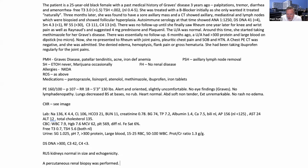There was thought to be related to her periods. Her past surgical history was only significant for her axillary lymph node removal for the diagnosis. Her social history, she didn't drink, but she did use marijuana occasionally. There was no family history of renal disease. Allergies, she was allergic to bee stings, but no medication allergies. Review of systems was as above. She was taking pantoprazole, lisinopril, atenolol, methimazole, ibuprofen, and iron tablets.